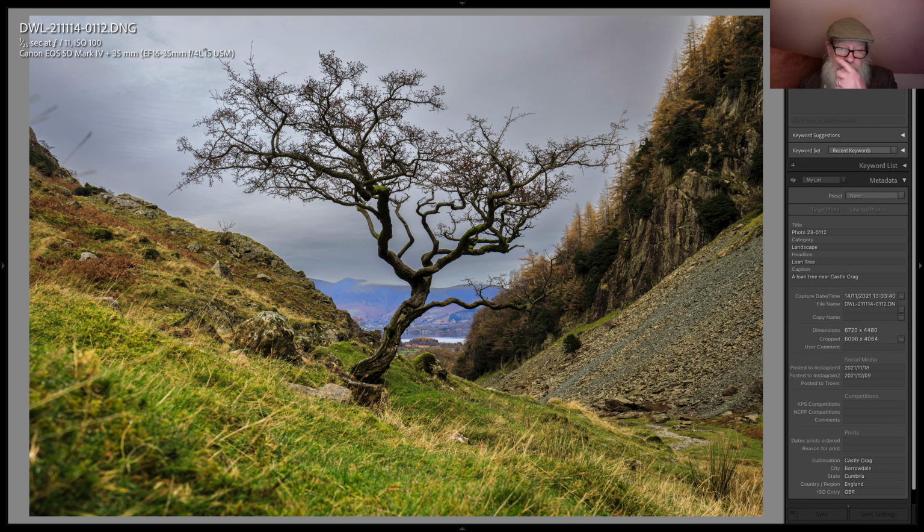I could have maybe got the composition slightly better, but it's the first time, with the light, that I've been able to get a decent view of Derwent Water there, and Skiddaw in the background. So again, one of my favourite local shots.